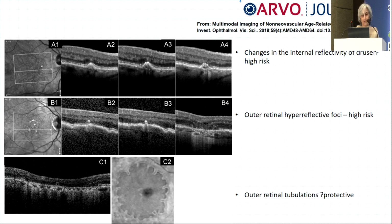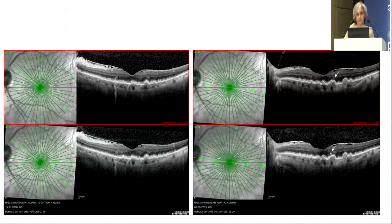You have to look very carefully at the OCT, and you find changes in internal reflectivity of the drusen, here you see it is a little high reflective as it moves further. There is a low reflectivity of the drusen. Outer retinal hyperreflective foci, these are high risk for progression to atrophy. And outer retinal tubulations, though we take it as a negative biomarker, is actually believed to be a protective factor when it is at the edge of the lesion. These are some of my own cases.